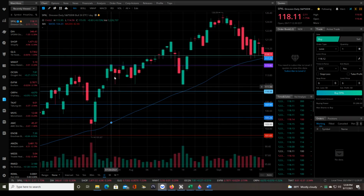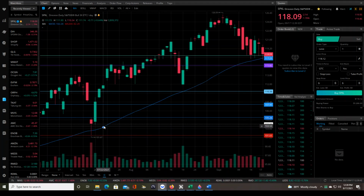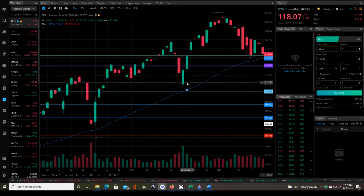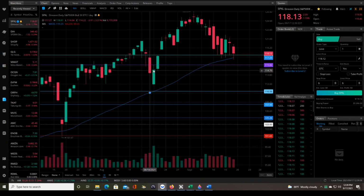Now, what ended up happening was that over the next few weeks, the price continued higher. I followed my stop loss up with the 50 MA, and then the price looked like it was going to come back down and stop us out on the 50 MA, but it didn't. It got very close and reversed, and this is a very bullish sign. So I decided to add a single share at the break of that candle. So that moved my position.